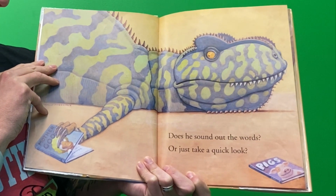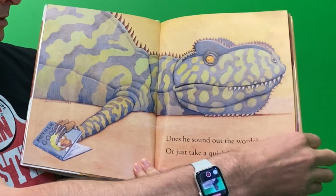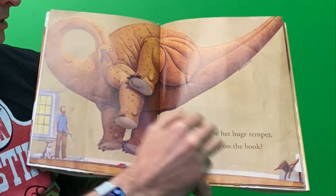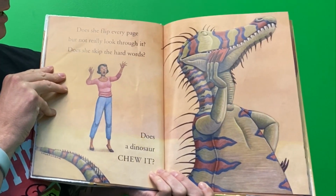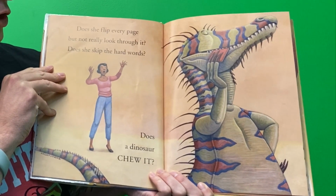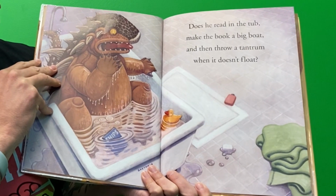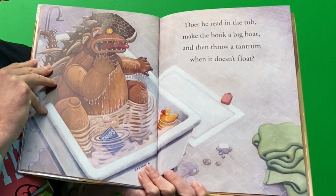Does he sound out the words or just take a quick look? Does she lose her huge temper, then jump on the book? Does she flip every page but not really look through it? Does she skip the hard words? Does a dinosaur chew it? Oh no. Does he read in the tub, make a book a big boat, and then throw a tantrum when it doesn't float?